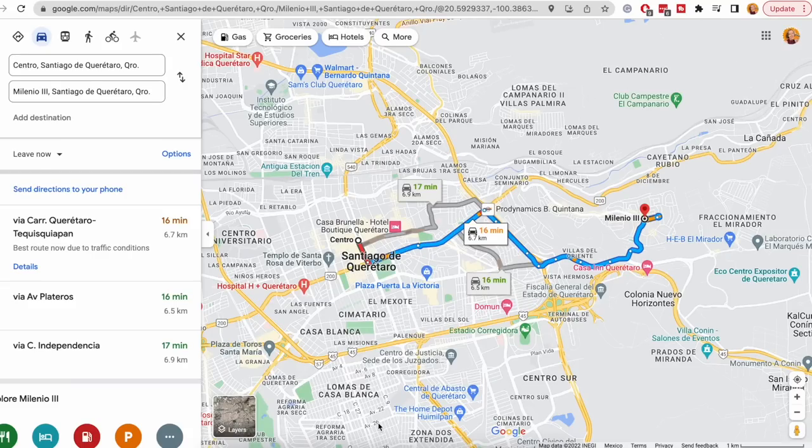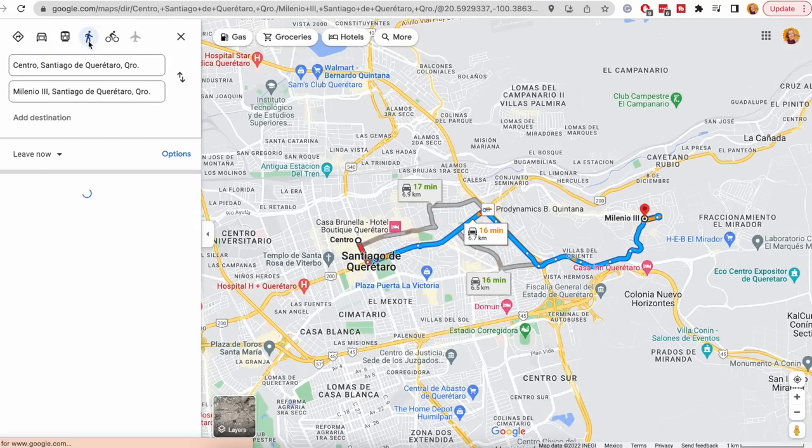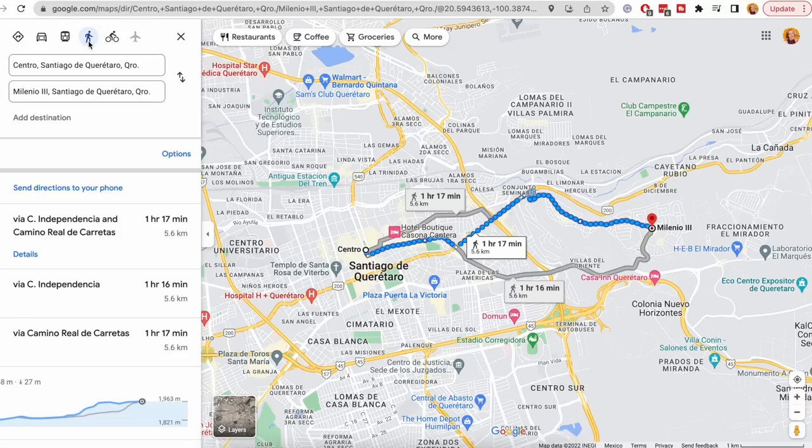So the Millennial neighborhood is a little outside of Queretaro. You would probably need a car, or you would definitely be depending on Uber, because there's no real way to walk from here to Centro or other neighborhoods. However, there are shops and some restaurants that are within the Millennial area.